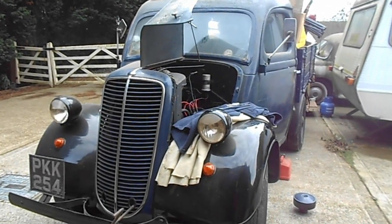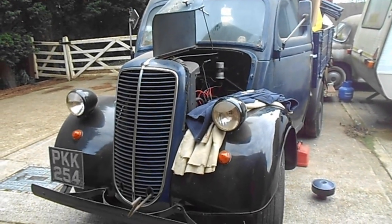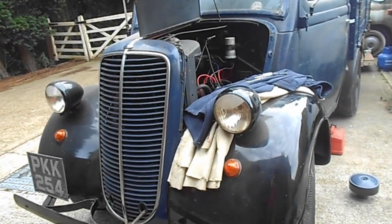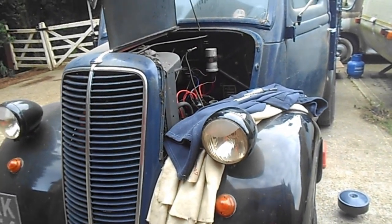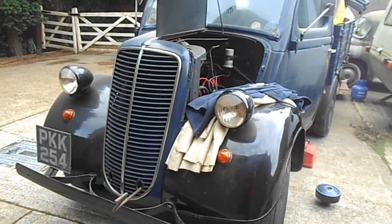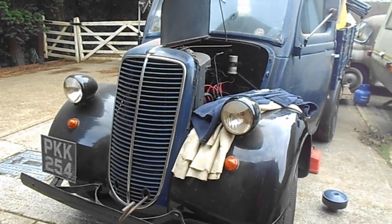Okay, well, we've got some fairly decent weather today. Doesn't look like it's going to rain. So we decided to pull the old Fordson E83W out to see if it'll start today. I think it must have been about 2010 when we last tried to start this pickup truck and failed dismally. It just wouldn't start. It's always had a sort of problem.